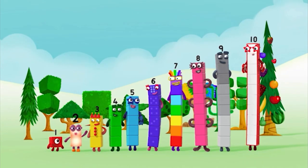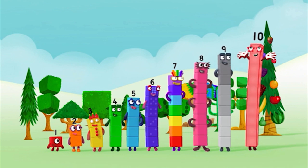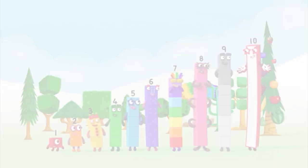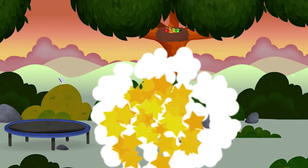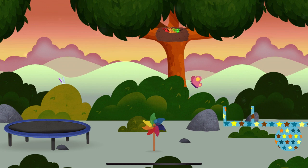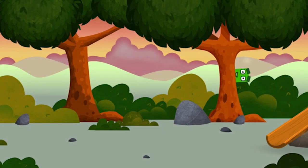1, 2, 3, 4, 5, 6, 7, 8, 9, 10! Brilliant! You have revealed a windmill! A windmill! Three rabbits balancing on four birds in a nest. Where are all of the number blocks? Can you find them?